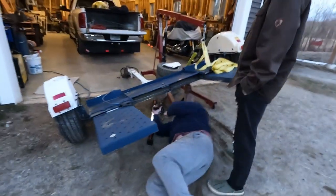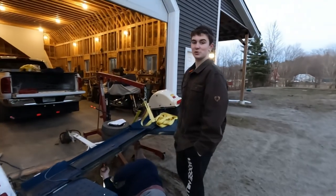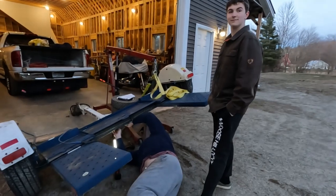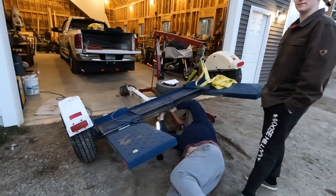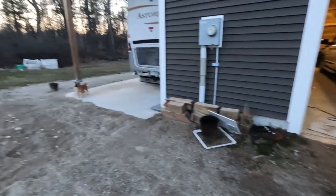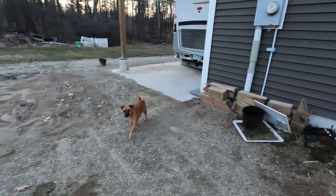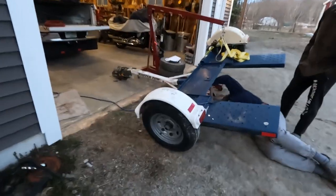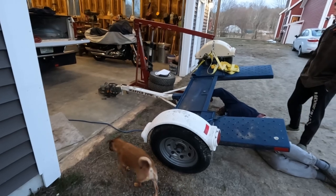What are you doing? Filming you in case I want it for a video. Yeah, the first trip with our car dolly. Riley looking. What is it? You need little snips? Yeah, I don't have any. I was looking for some earlier. I had some somewhere, but.